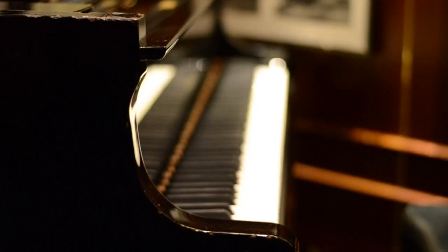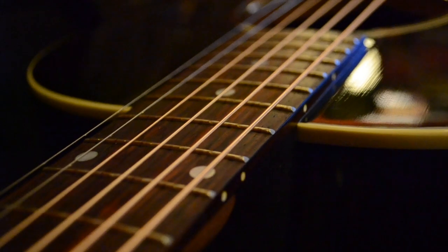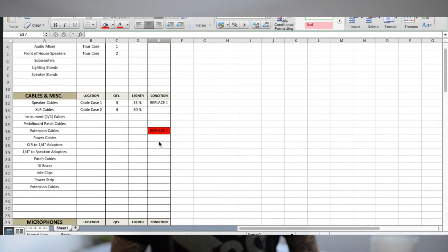Now, this is why it's so important that you're incredibly organized when it comes to your sound equipment and what you're bringing into the venues. There's absolutely nothing worse than arriving at a venue to realize that you forgot a cable that you need or you don't have any spare 9-volt batteries for your guitar. So these are all things that you need to plan in advance.